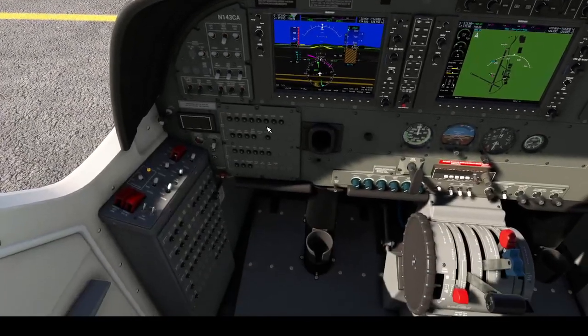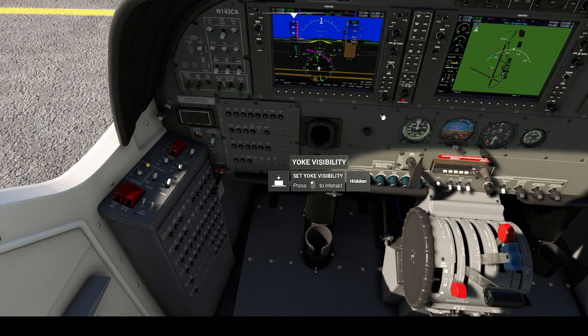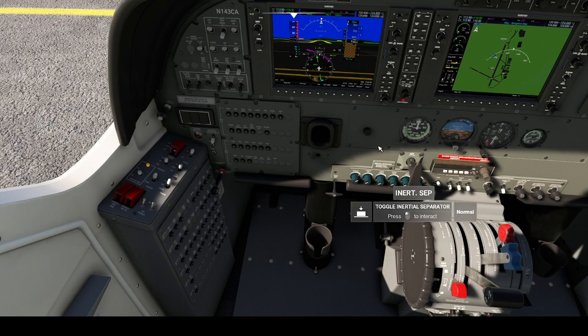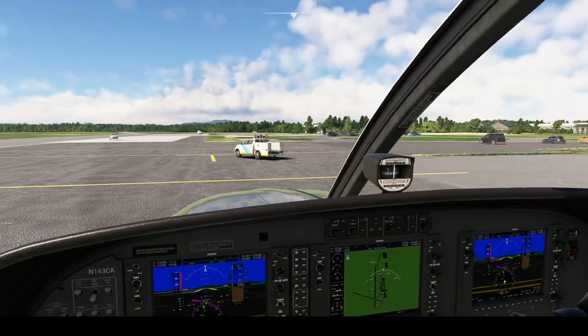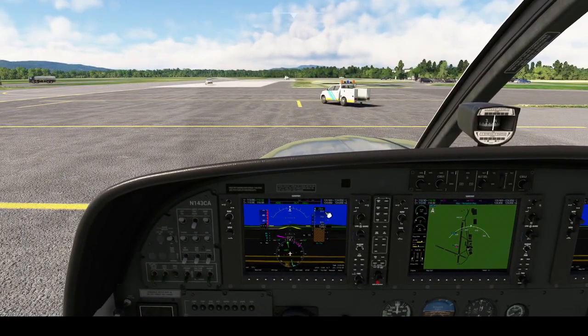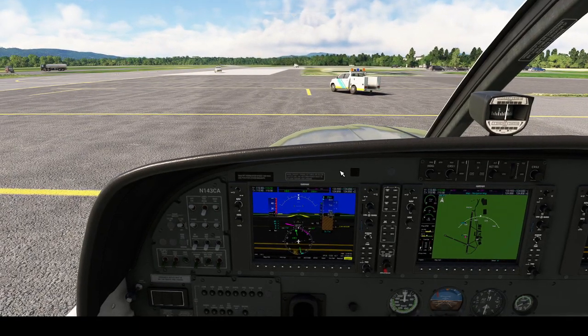And there's our parking brake. Everything off. Let's turn the fuel off. Yeah, it's gonna start complaining, and there we go.